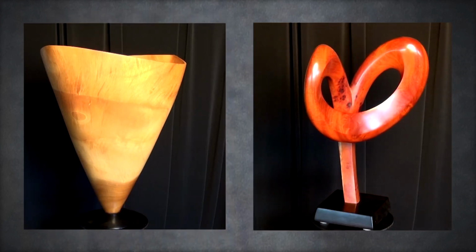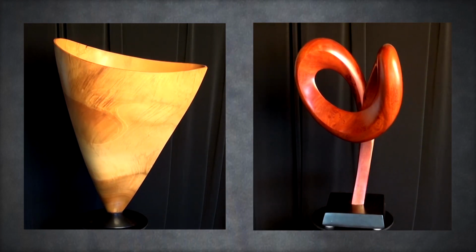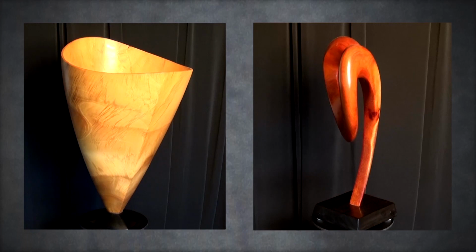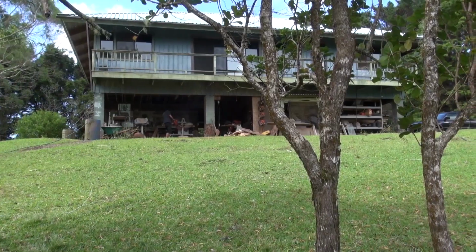Don't have really a lot of angular stuff. Most of mine are very fluid curves. The tree incorporates those types of curves when it grows. It's exploratory. Every day I'm in my shop, I don't really know what I'm gonna get.